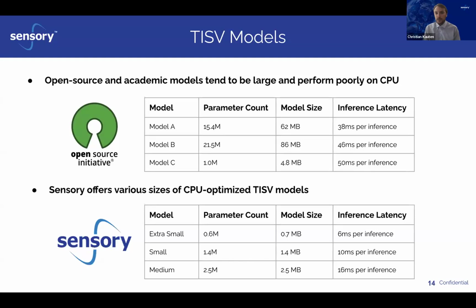Now, in this day and age, open source and academic models are quite easy to get. There's a lot of them out there that are really well designed and performant. The problem tends to be that these models are exceedingly large, the parameter counts are very high, and thus the inference latency on CPUs, embedded devices, and edge devices tends to be at a point where you can't really use these models there. So what I've shown here is we have 3 models from the academic space, and you can see the parameter counts are in the tens of millions and the model sizes tend to be in the double-digit megabyte range. And then inference latencies are relatively high at 38 to 50 milliseconds per inference. Even on the smaller side with the model here, that's about 1 million parameters.